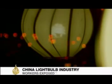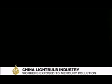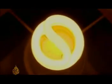Lighting the path in energy efficiency, the compact fluorescent lamp. Using less energy, cheaper and with a longer life than a conventional light bulb, they can save up to 2,000 times their own weight in gas emissions. And if you live in the European Union, you have to switch over by 2012.